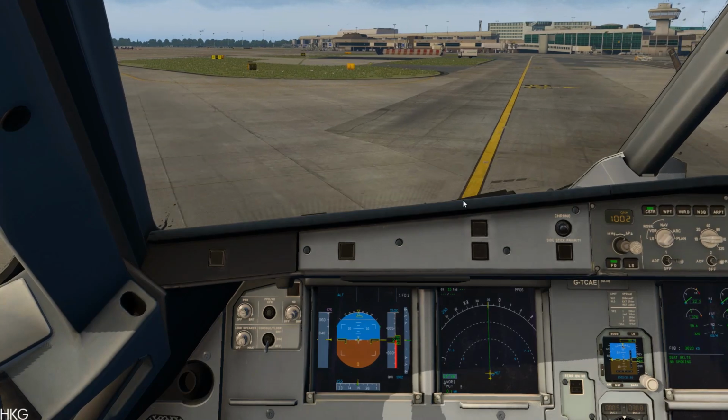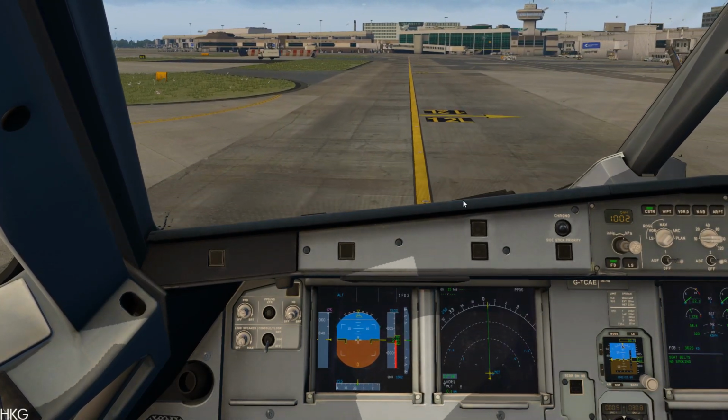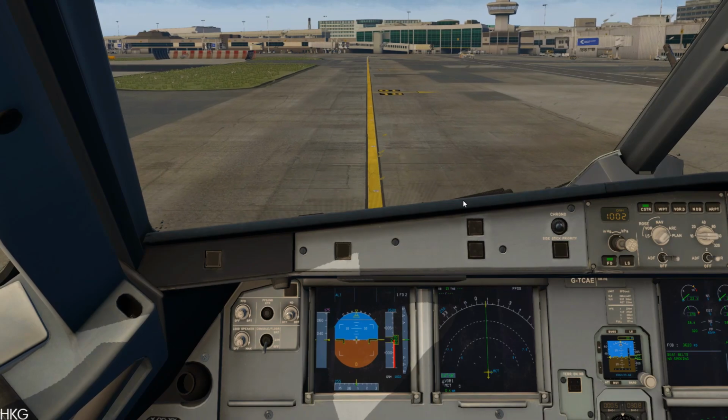Lufthansa Cargo 8175 Heavy, 777 freighter, stand 69, requesting push and straight down here on Lima. Lufthansa Cargo 8175, push and start is approved, face the south.